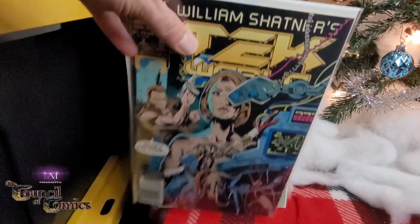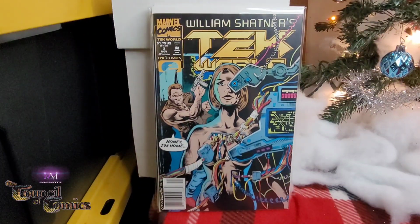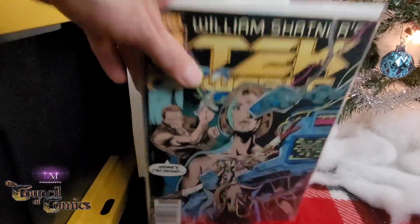and just number 3. William Shatner's Tech World was just a sci-fi comic written by and created by William Shatner back in the 90s. He wanted to do something different. Those of you who don't know who William Shatner is, he plays Captain Kirk in the old Star Trek movies. But he wanted to make his own sci-fi adventure, so Marvel let him, and he created Tech World.